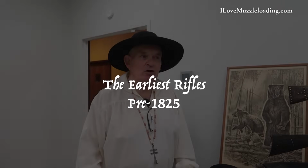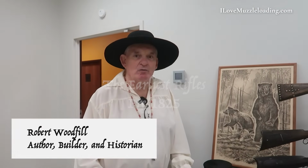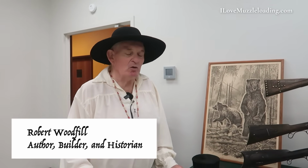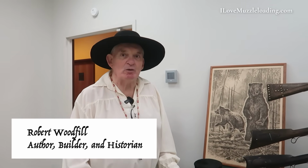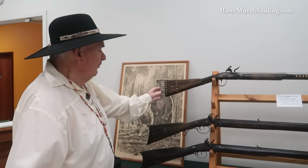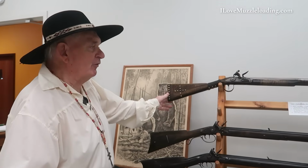This is table 1. We have 8 tables here showing the progression of Hawken rifles through the years. And these would be some earliest ones, or rifles that were similar. So we can look here. This is the trade rifle.